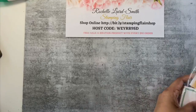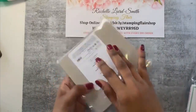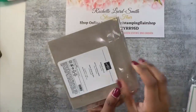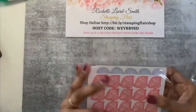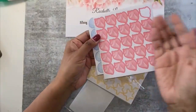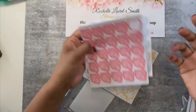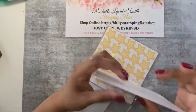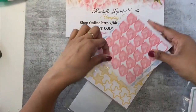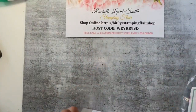This is another item that comes in that suite. It's the stickers. Now I pop them up with dimensionals, and then regular stickers you can just stick them down. But I add dimensionals under it so you can get that 3D sort of look. The stamps and the dies match perfectly.